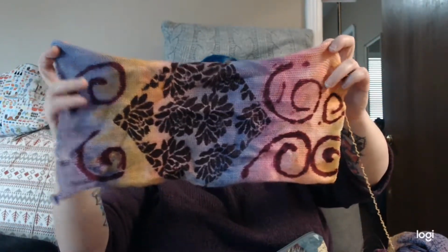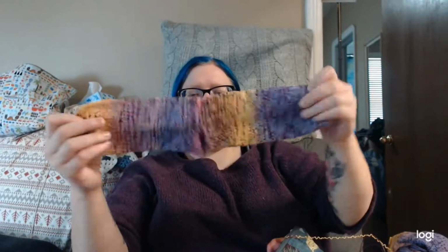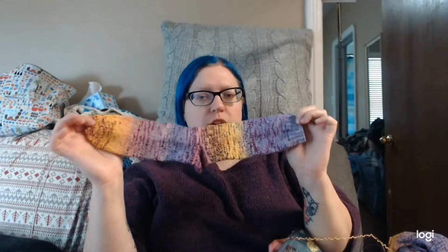That's actually a really good representation of how it was. So it was these swirls and then this stamped pattern. As you can see, I knit the leg of this one super long, like the leg and the foot are the same length, which I don't normally do. I'm usually very much in a hurry to get them done, but I was knitting them at work and didn't want to stop to do a heel, so I just kept knitting, and then I decided to still do a heel instead of doing an afterthought heel.